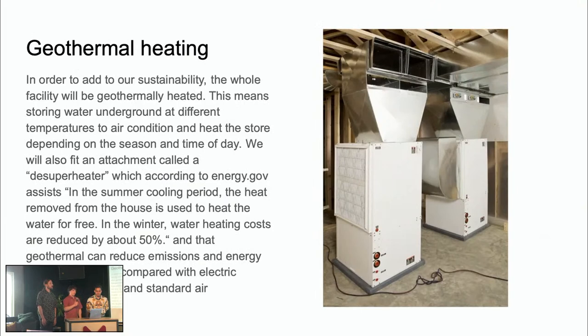Our building would also be all geothermally heated in order to add to our sustainability. Yeah, this means storing water underground at different temperatures at different times of year, and air conditioning and heating the store depending on the season and time of day.